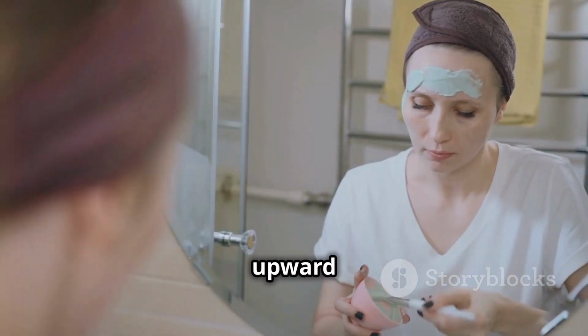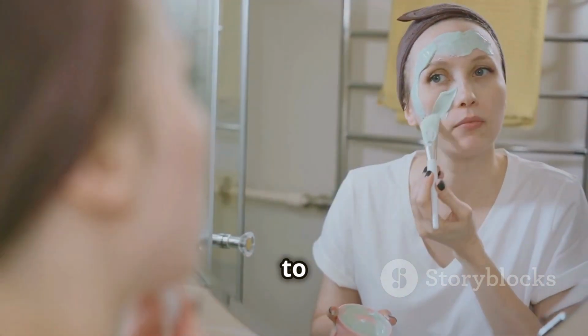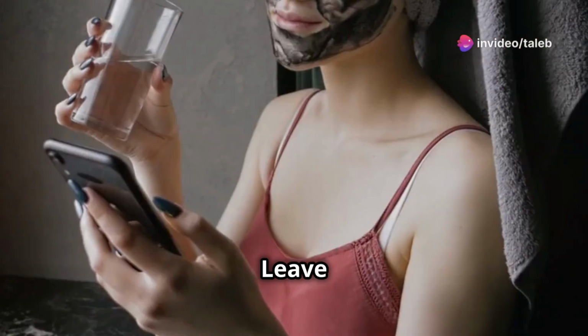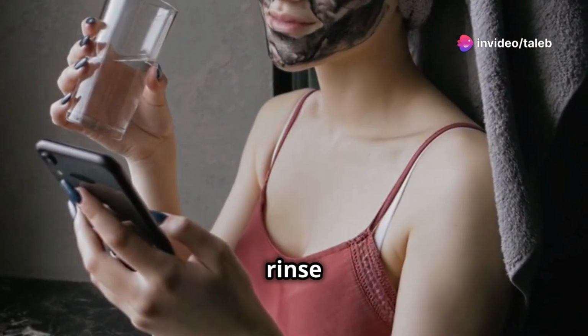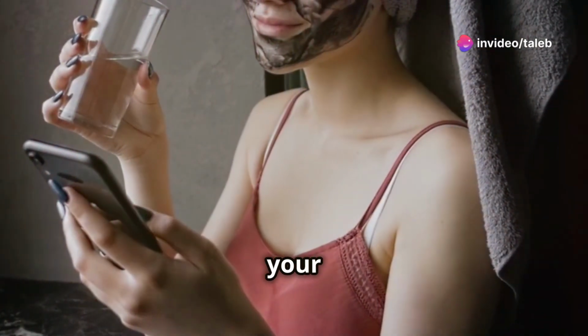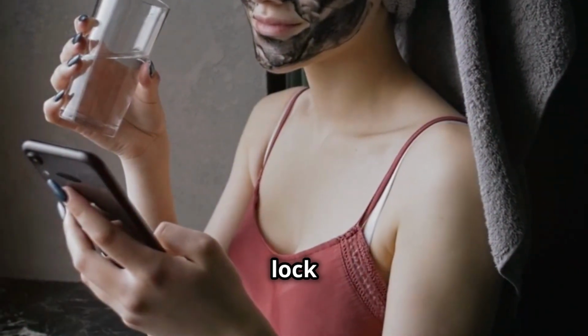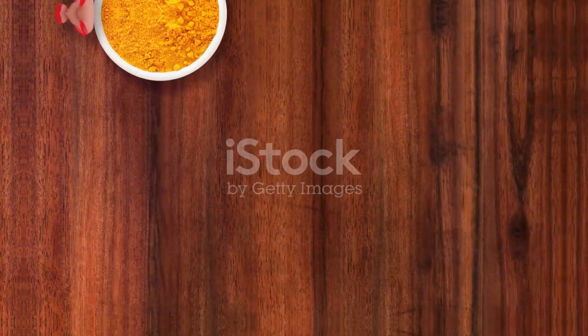Use gentle upward strokes to ensure even coverage and to stimulate blood flow, which can further enhance the brightening effects. Leave it on for 15 to 20 minutes, then rinse off with lukewarm water. Pat your skin dry with a soft towel and follow up with your favorite moisturizer to lock in the benefits of the mask.